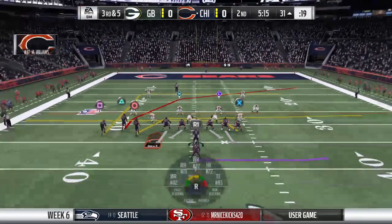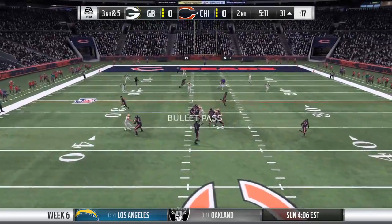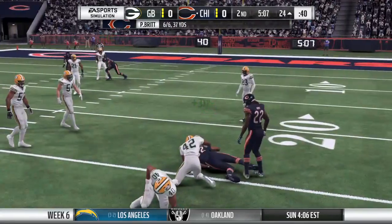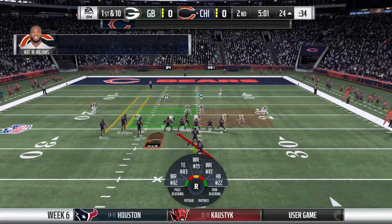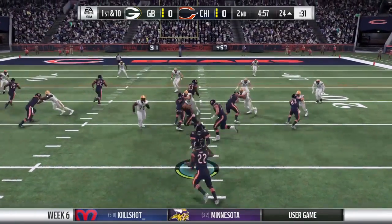Green 39. Green 39. Back to throw. He's got his man on the crossing route. And he gets the first down here as he's taken down at the 24. It'll go as a gain of 6 that time, and it moves the chains as well.